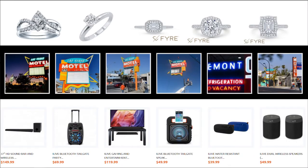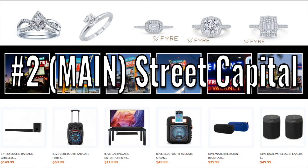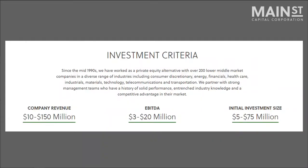The next monthly income stock we'll talk about today is Main Street Capital, ticker symbol MAIN. Main Street Capital is a private business investor. Here are their business objective and investment criteria found on their website. Since the mid-1990s, we have worked as a private equity alternative with over 200 lower middle market companies in a diverse range of industries, including consumer discretionary, energy, financials, healthcare, industrials, materials, technology, telecommunications, and transportation.